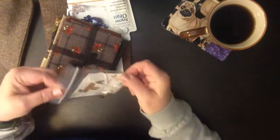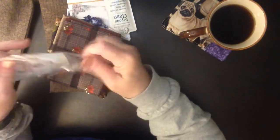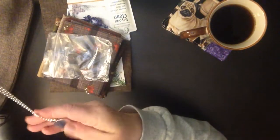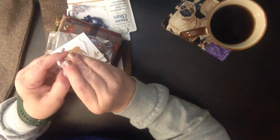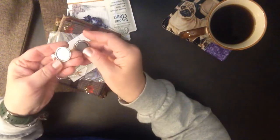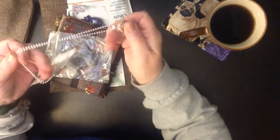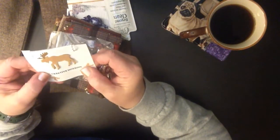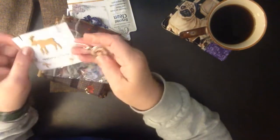So look at this. Is this our little charmy thing? I'm not sure if this is our charmy thing we get every month. Yeah, it is. So this is our little dots, I believe. I'll go through it and tell you. It's magnetic, so that goes right in there. I love this. I love the chain. I think that's absolutely beautiful. And look, I love that little moose. He is super cute. I'm going to try to peel him off there and save him, or I'll just trim around him.